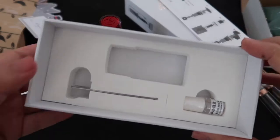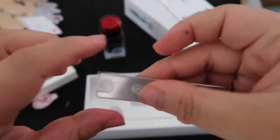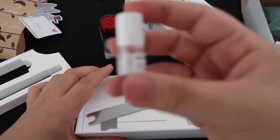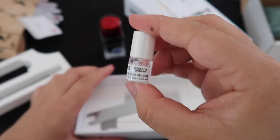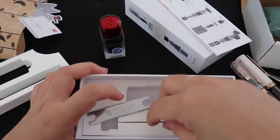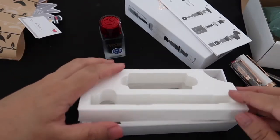Okay, and the inside it comes with, what's it called, this little thingy-ma-jiggy, and the oily thingy-ma-jiggy. It usually comes with silicone grease. It came with the white one as well, but the packaging was not as fancy as this.